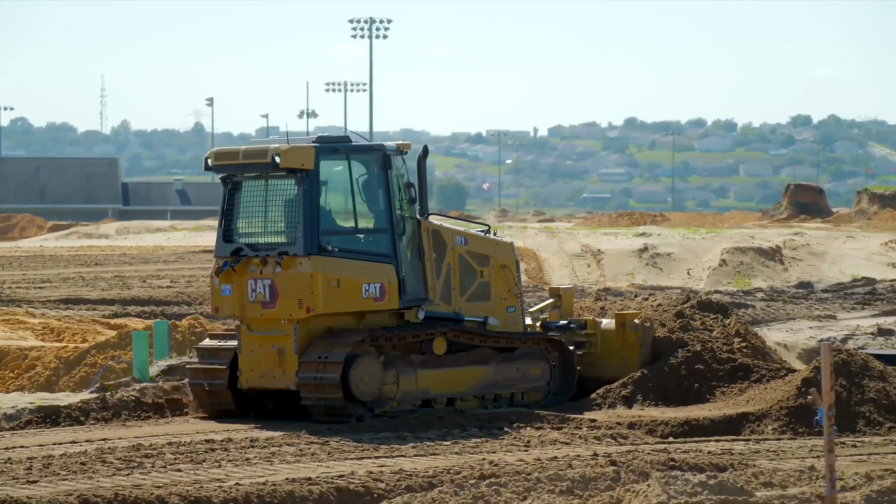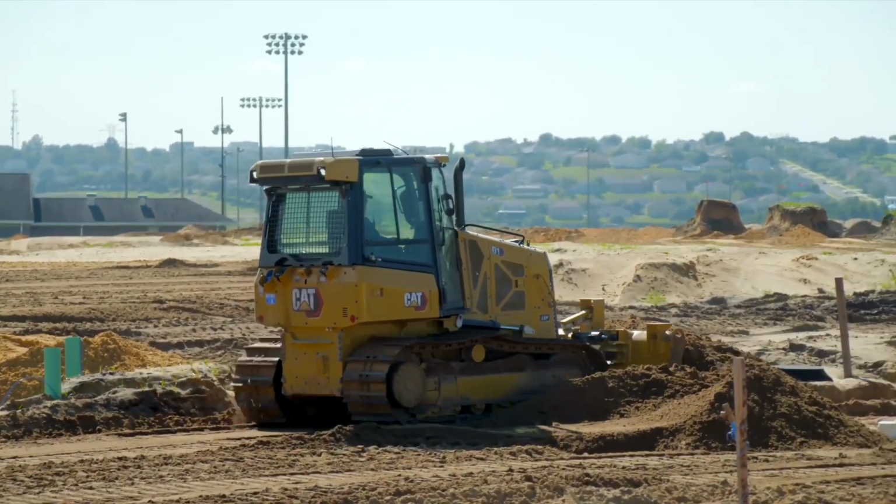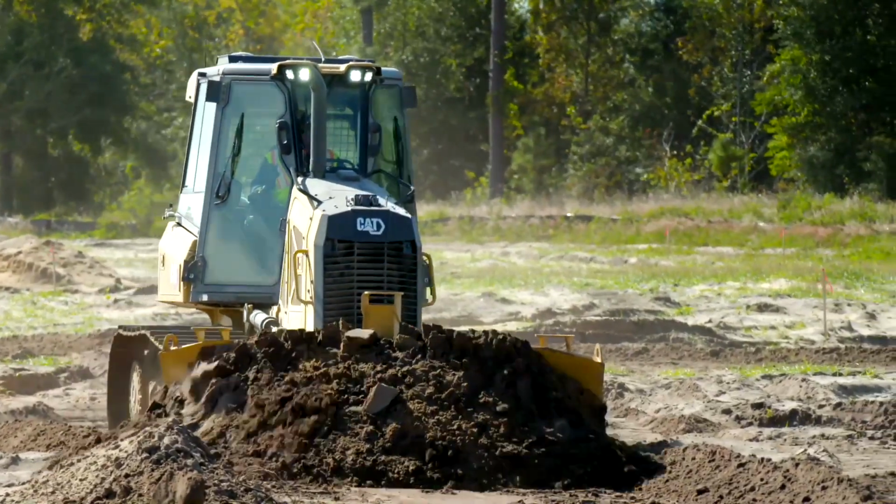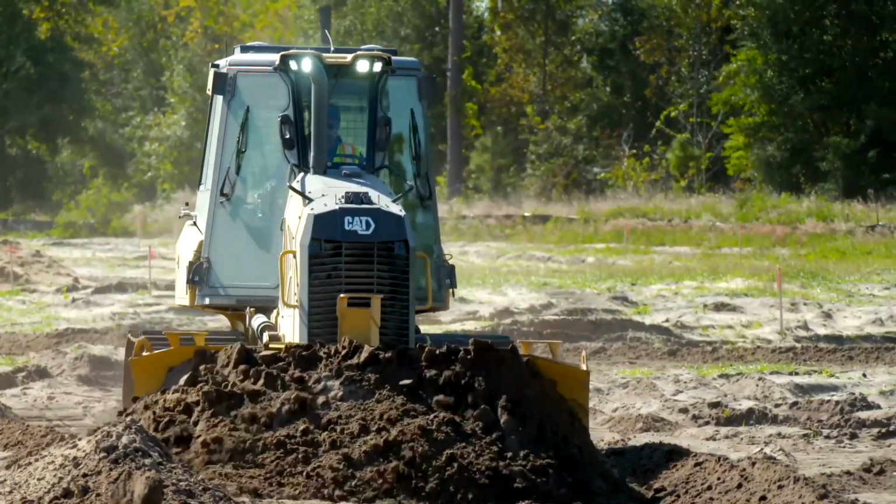A hydrostatic transmission. We'll narrow it down and say every one of these dozers, so I don't have to keep repeating this, all have hydrostatic transmissions. And a drawbar pull of around 33,000 pounds. Drawbar pull basically means what that machine can pull, including a ripper.